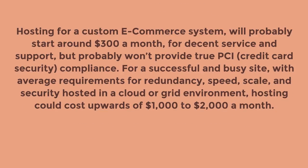Hosting for a custom e-commerce system will probably start around $300 a month for decent service and support, but probably won't provide true PCI, credit card security, compliance. For a successful and busy site, with average requirements for redundancy, speed, scale, and security hosted in a cloud or grid environment, hosting could cost upwards of $1,000 to $2,000 a month.